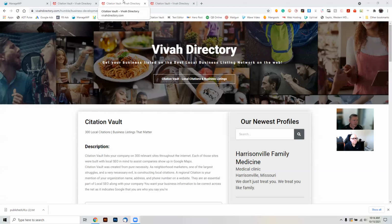We use Citation Vault as an example, but if we look at one of the directories, we've included the GMB category, which for Citation Vault is Business Directory Service. Then we've also got city, state, and your brand or company name, Citation Vault. And so now there are 300 links online mentioning our city, state, brand name, and GMB category for relevance. It's probably one of the best ways we can help with simple URL structure for local SEO and help you in the maps rankings.